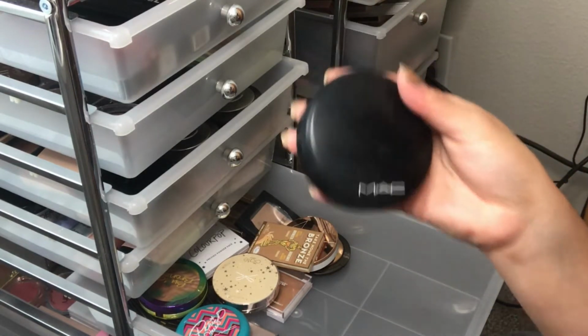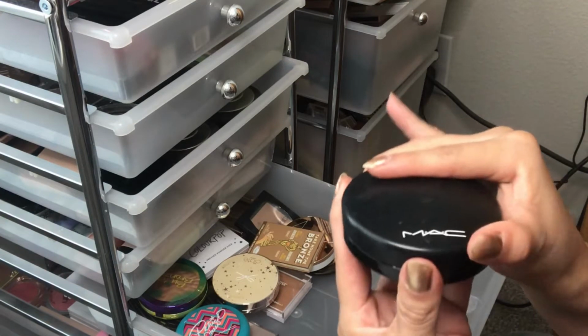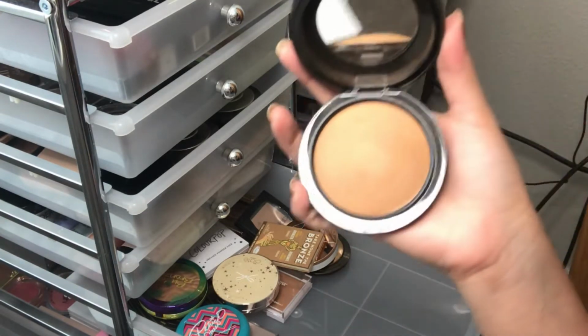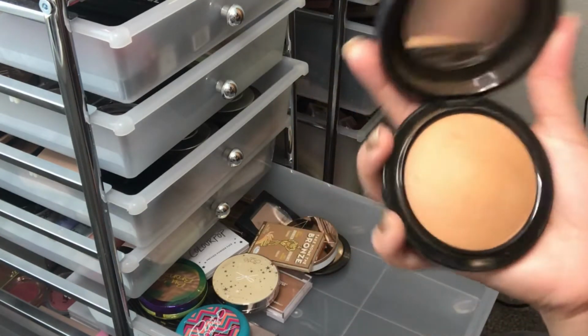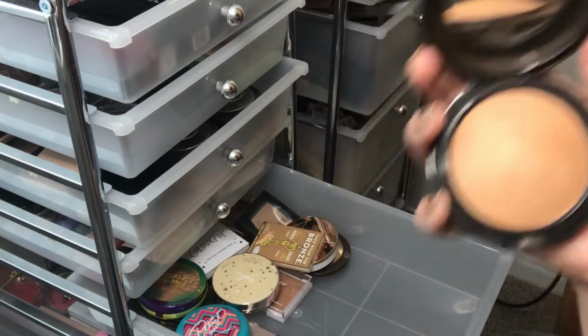Next, I had this one from MAC, and this is the Gimme Sun. You know, this Gimme Sun was really popular back in the day. So yeah, it's a really warm bronzer. If you don't like warm bronzer, you're not gonna like this bronzer.